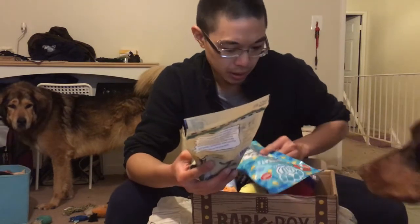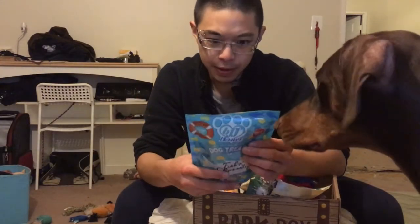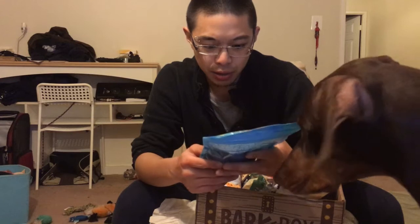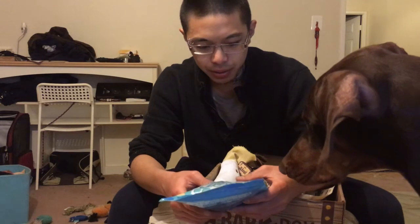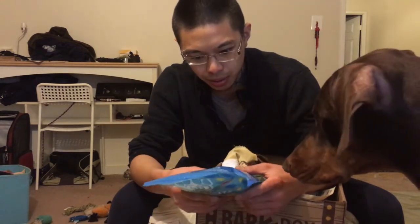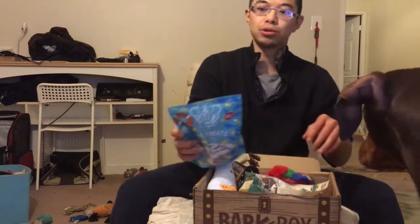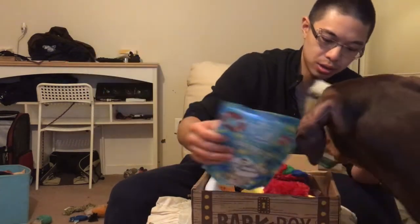So this is what I was talking about before. This pack of treats is made by the company BFF Bones. They're also made in USA, and Barkbox, or the Bark&Co company, is very adamant about getting US made items. It says family owned and proudly baked in the USA, so I'm assuming it's a small-ish company, which is why they want to partner with Barkbox to get that exposure. Or maybe they're new, whatever it is. So this is one of their not in-house treats, an outsourced item.